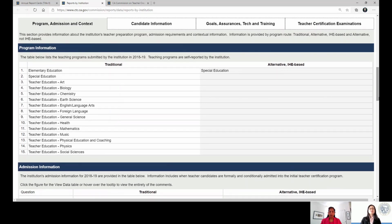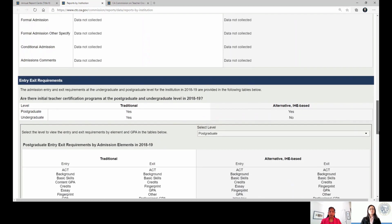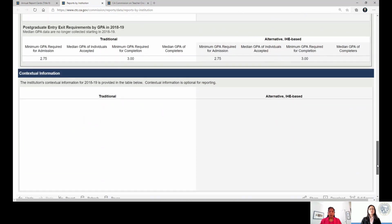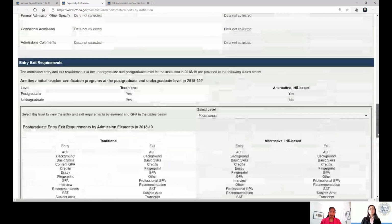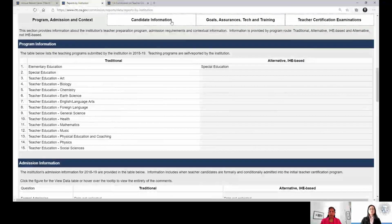Here, there's information about your programs that were reported in Title II. Admission information. However, starting in 2018-19, formal admission information is no longer required for Title II reporting, but you can view the data reported for the prior years. Below that, entry/exit requirements, including by GPA, and contextual information that your institution reported. Let's scroll back up and go to the next section, which is candidate information.